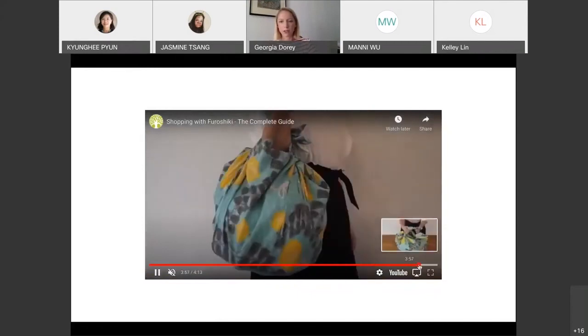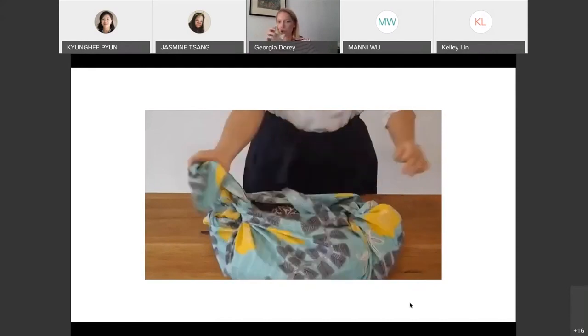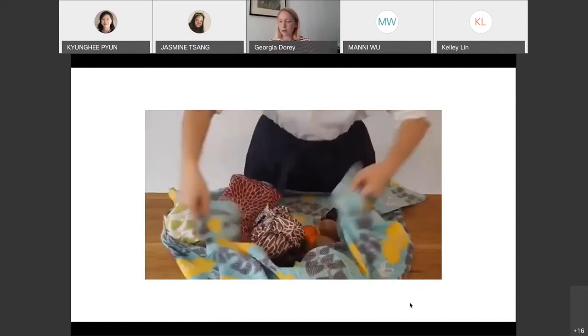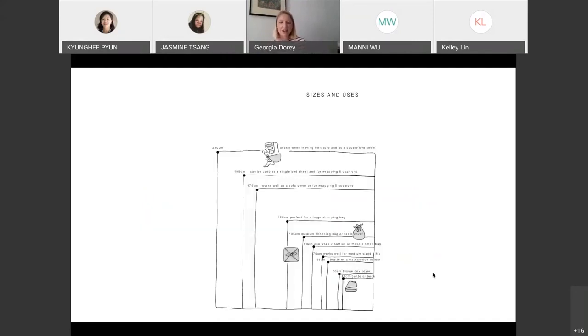And then when she gets home, she's ready to unpack. So the furoshiki can be really quite large and also very, very small, and can be used to wrap anything from a wardrobe to an apple.